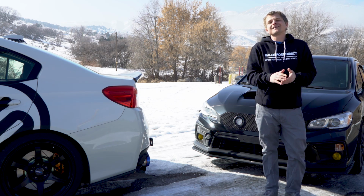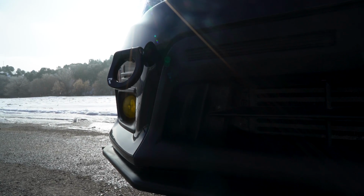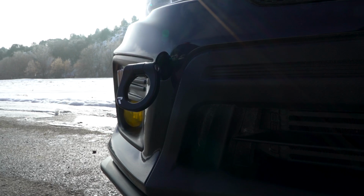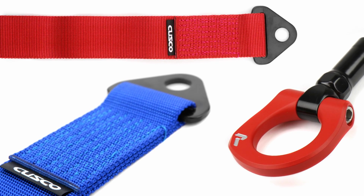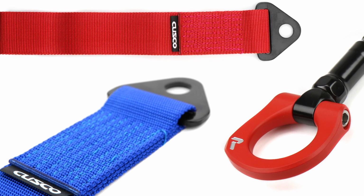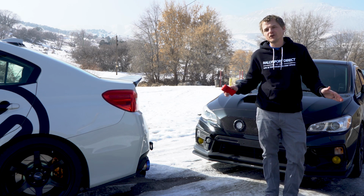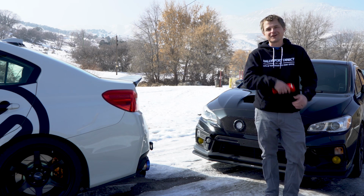And now for something that's often overlooked come wintertime, tow hooks. Now tow hooks are going to provide an aggressive race style to your car, but they're also completely functional as well. These are going to be super easy to install, can be quickly removed if you need to, and come in a variety of materials and colors so you can create that unique style you're going for. Whether you're going for something that's completely functional or maybe you're trying to make a statement, when it comes to tow hooks, we've got you covered.